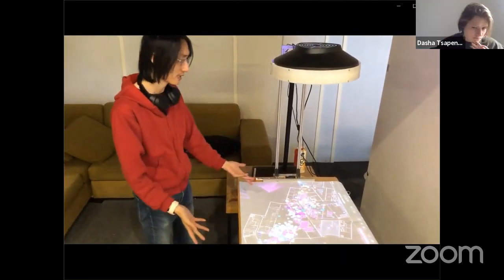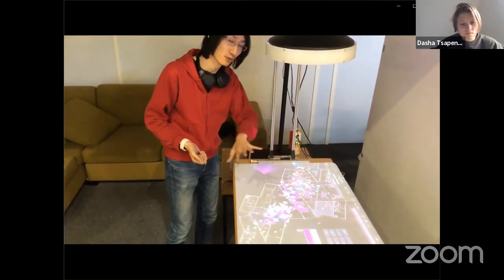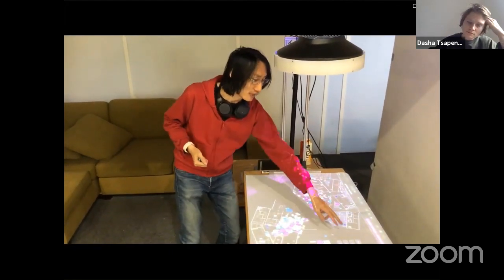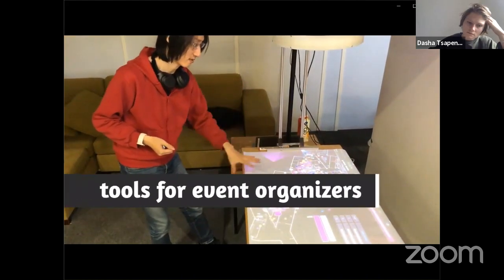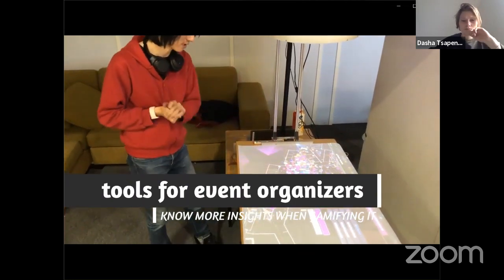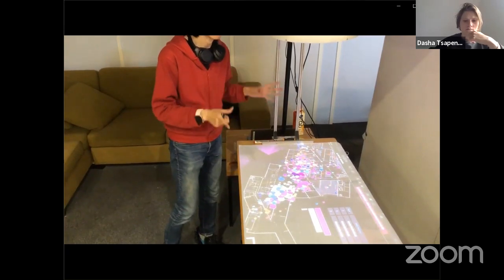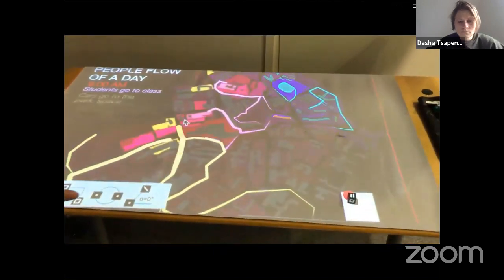You can see it from here, and you can even interact with the dice, and it will show different contents. Currently we have gamified it to find the most active person on this map. Those two persons are competing with each other. As you can see, the scores are changing. This is from real data, from the triangulation of each person's Wi-Fi signal. This is the people flow not in the building, but in the Otaniemi area, for the day.